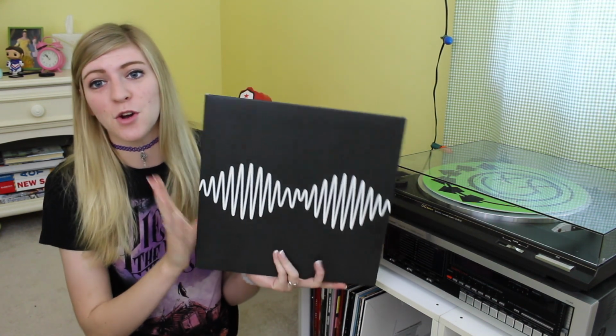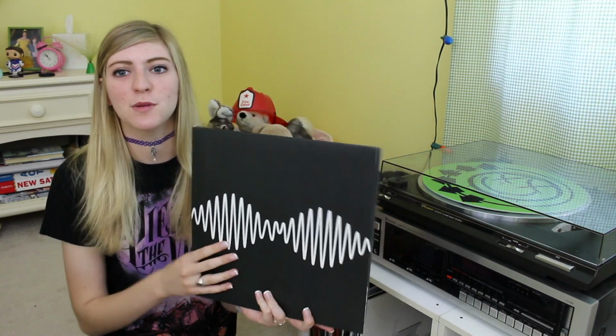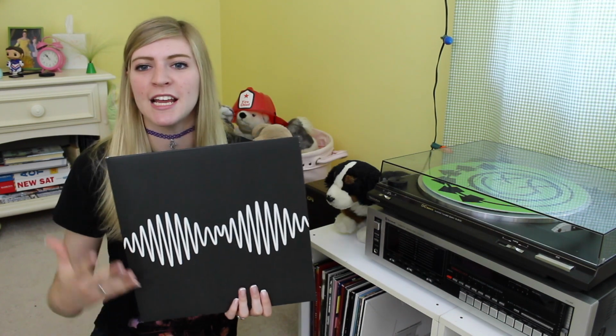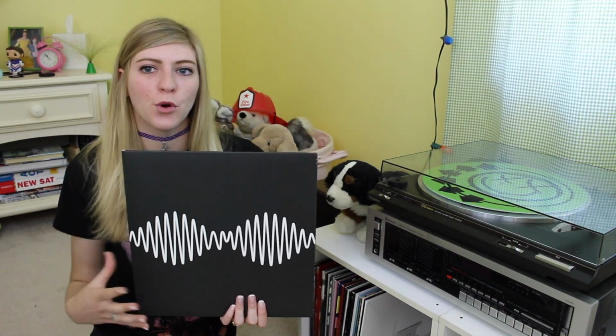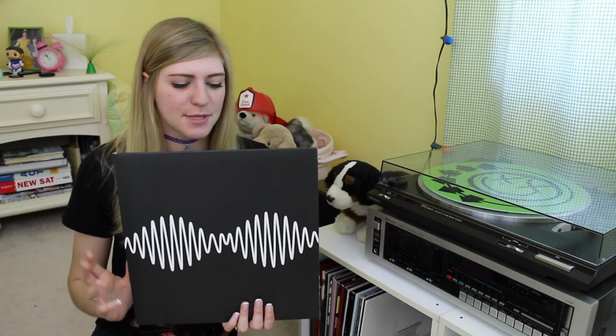But this is the first and only Arctic Monkeys record that I have, and I love this album, like I said. It's one of those albums I love that I have because I can just put it on and kind of have it as background noise and do homework and read while it's playing. It's very chill, but also some of these songs are real bops.